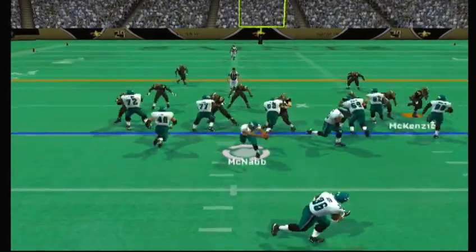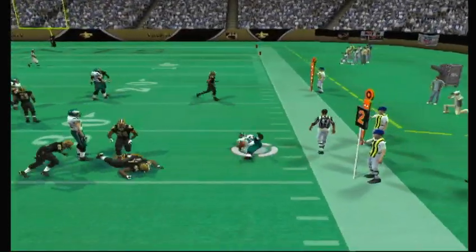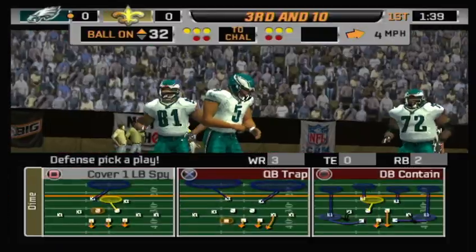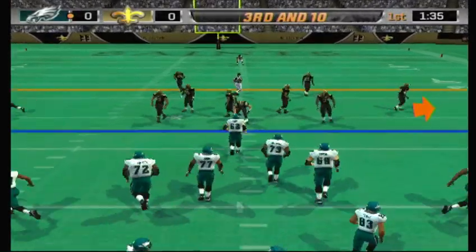New Orleans lines up in a 4-3. Going to the right. Grant is there for the tackle. Westbrook runs off tackle for a gain of a couple. The first down marker is just inside the 22.